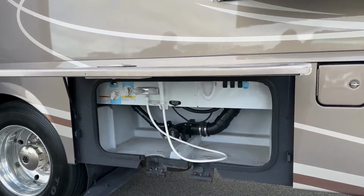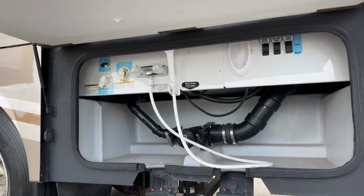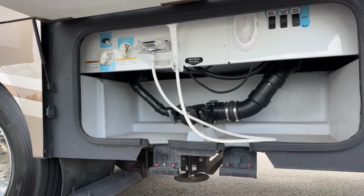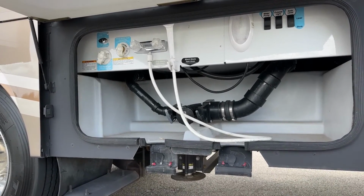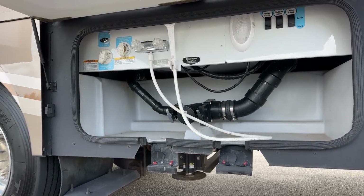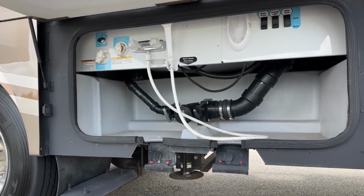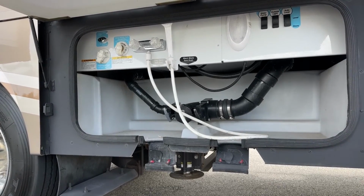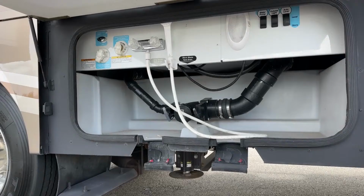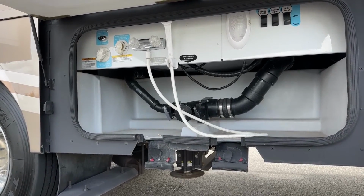Over here is your termination valves for your dumping of your black and gray tanks. Those are color-coded handles, so you don't get those mixed up. You always do the black first. Outside shower with hot and cold running water out here, and water pump switch. You can flush out your black tank. You can bypass and fill your tank from here without having to dribble it in on the other side.